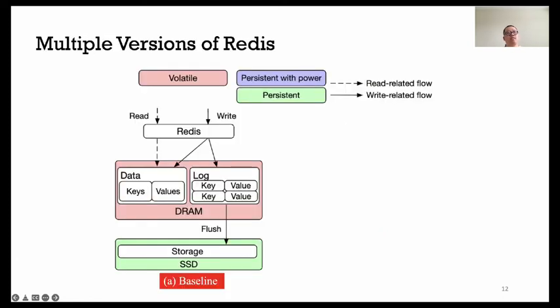Next, we will introduce the multiple versions of the Redis that we port. Some of them are designed for the hard PMM, and some of them are designed for the soft PMM. The first scheme is the baseline scheme, which will only use the DRAM and the SSD. So in this case, they will put all the keys and values in the DRAM, and the read request will directly go to those keys and values and retrieve the corresponding content. For the write related request, that will first record this request in the log, and then that will apply the changes to the data. And the logs will be periodically flushed to the storage to achieve the persistency.